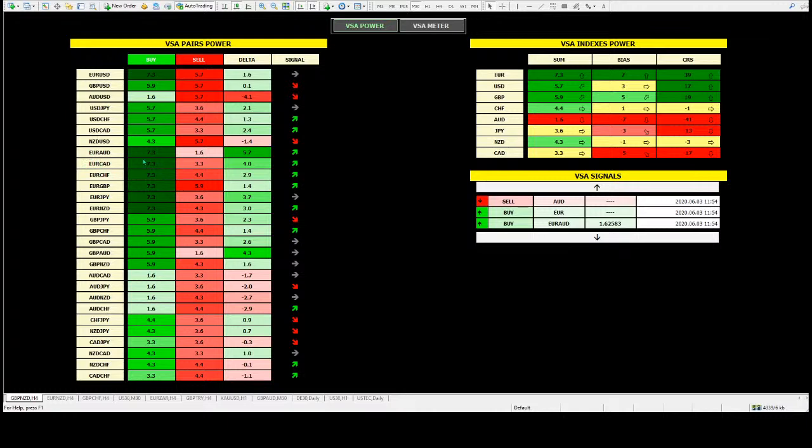Euro Australian is a buy, Euro CAD is a buy, Euro Japanese yen is a buy, pound Australian, pound New Zealand, pound CAD, probably three of them are a buy. Australian USD is a sell. That's probably the best in the market right now. Okay, that's giving you the conclusion of the market at any time.